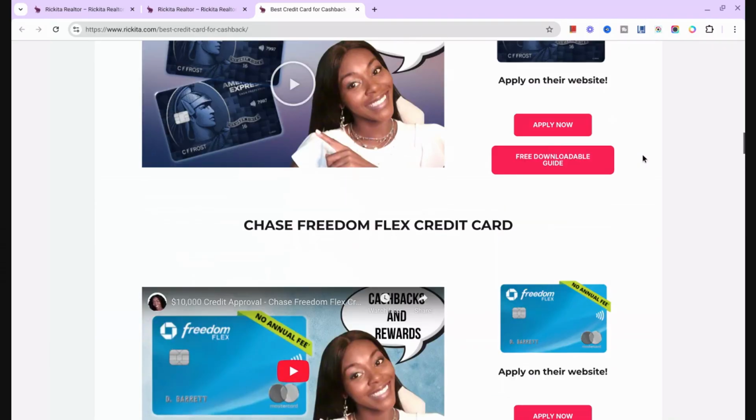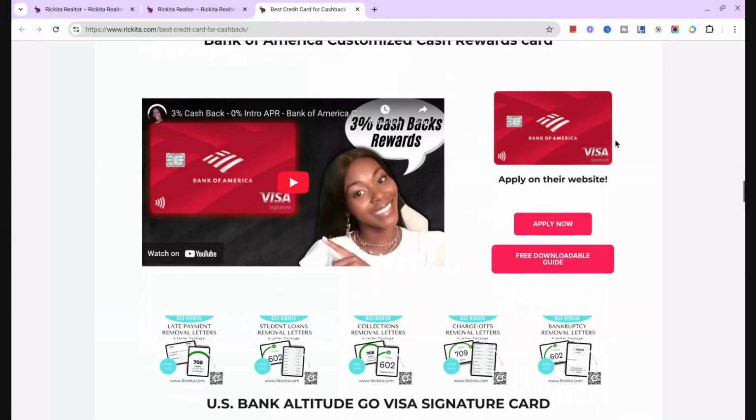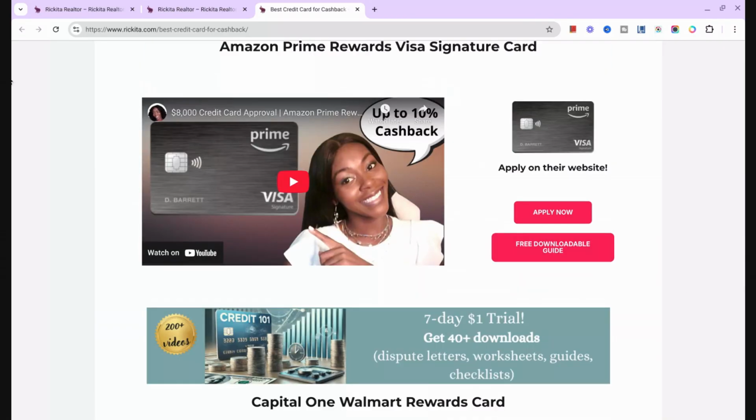So Blue Cash Preferred Card, that's another great one. Chase Freedom Flex, also Capital One, Bank of America, U.S. Bank, another Bank of America here, Amazon Prime Rewards. And I believe for the Amazon ones I have my referral link there, so I believe you'll be able to get some type of reward when you sign up for it. But I love my Amazon credit card, and you can pre-qualify without a hard inquiry. They have a Visa and they have a store card, so those are perfect. Again, pre-qualify for that.